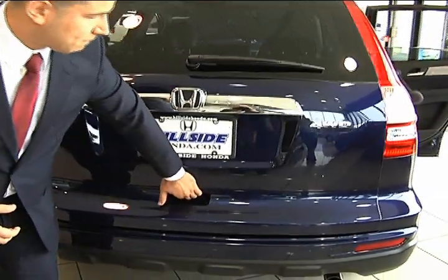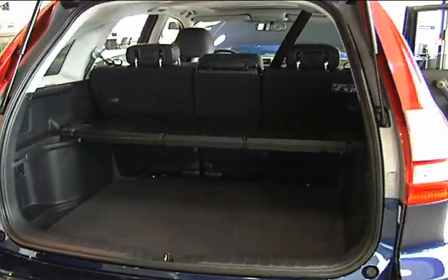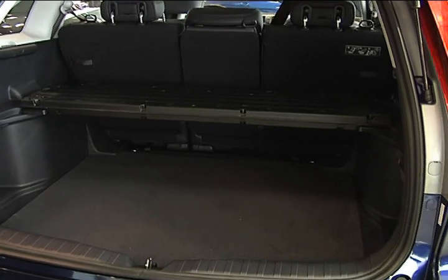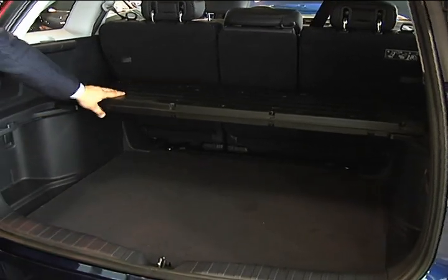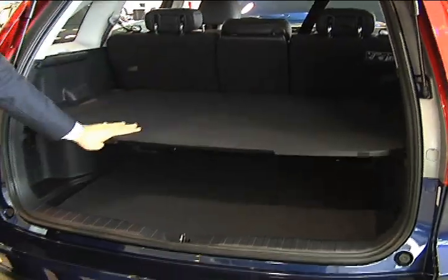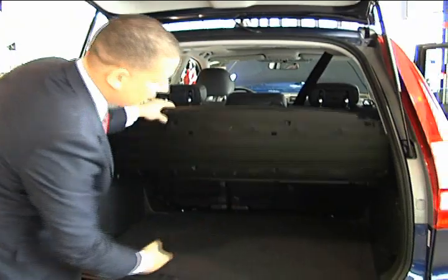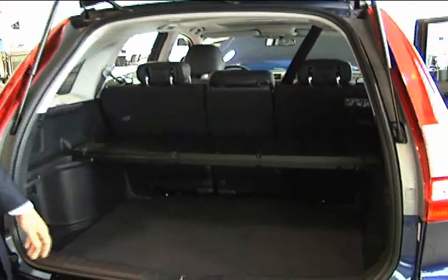On top of that, an easy open liftgate, very lightweight, very easy. Anybody could do that. So if you have a couple of groceries in your hand, it's very easy to open up. Toward the rear of the vehicle, you're going to find it has a dual deck cargo shelf. All right, so you can actually stack groceries on the top, groceries on the bottom. Really easy, really simple, very convenient.